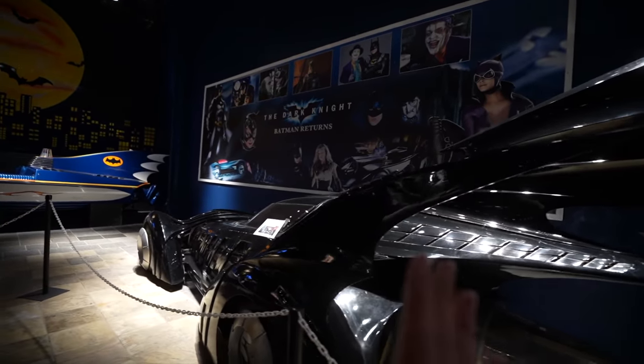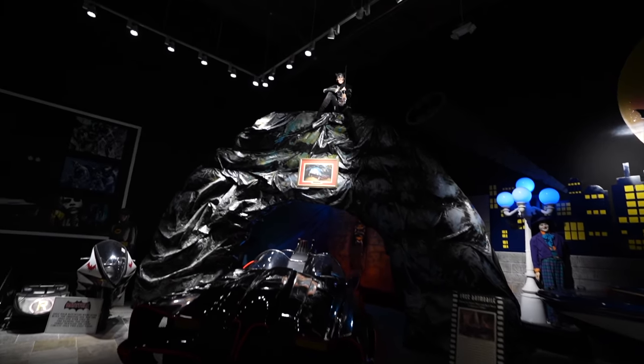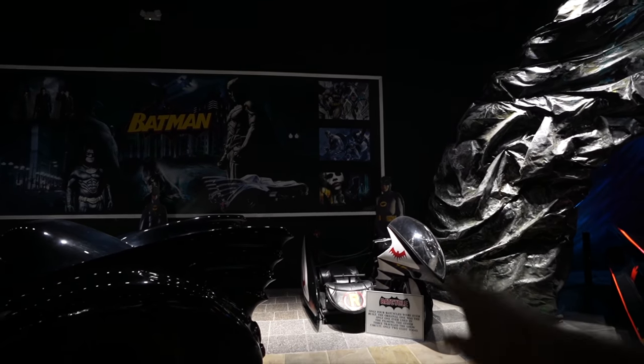Oh, and they're really close. We are not allowed in any way, shape, or form to touch this. But this is just incredible, the fact that they keep it so close. And there's the Batcave. And there's, oh my God, even Catwoman up there. That is so cool, man. Look, there's Adam West right back there.